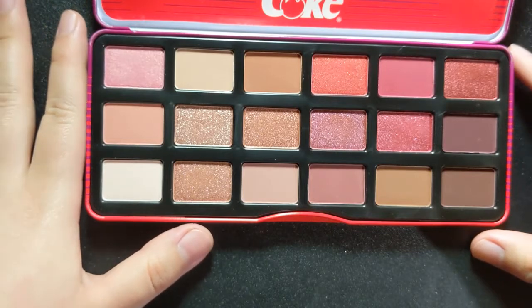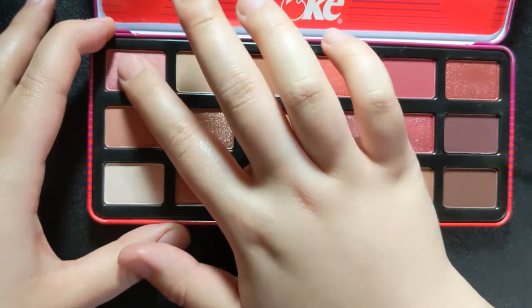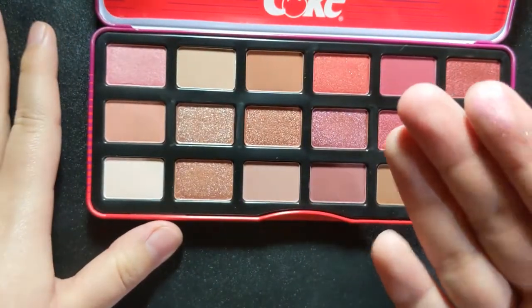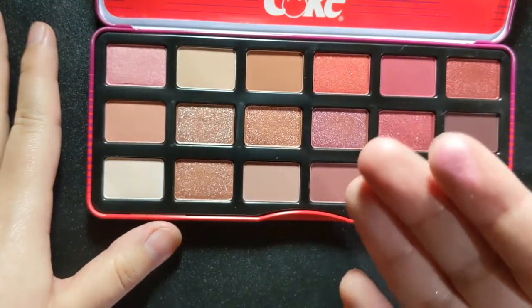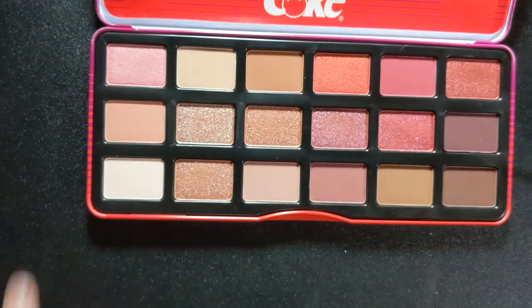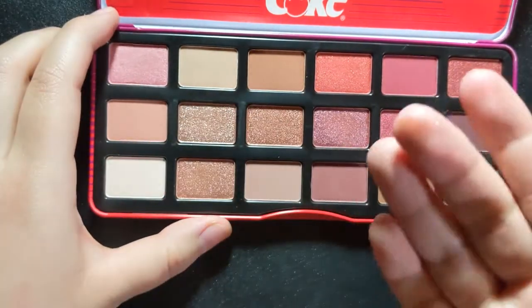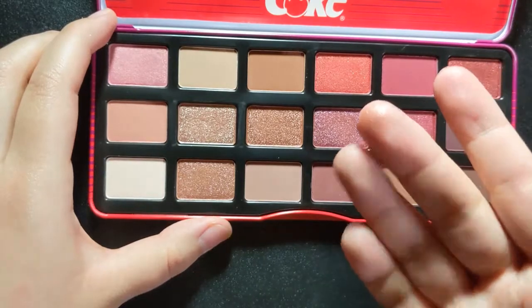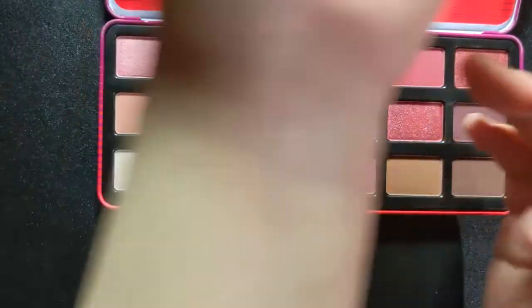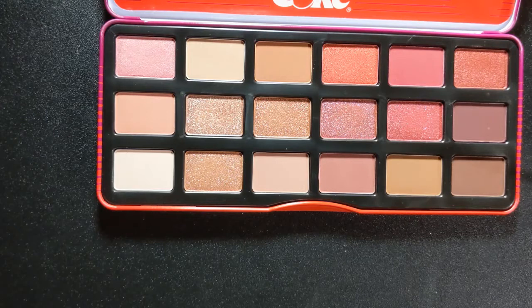If I'm being completely honest, the quality isn't bad. In fact, I really like quite a lot of the shades in here. Once again, here is that pink gold shade that I am obsessed with and seem to find in every single one of my palettes. This particular shimmery topper shade has a lot of the qualities that I'm looking for. It has that sheer pigmentation that really accentuates the eyes, especially when you blend it out. And I honestly like a lot of these colors.